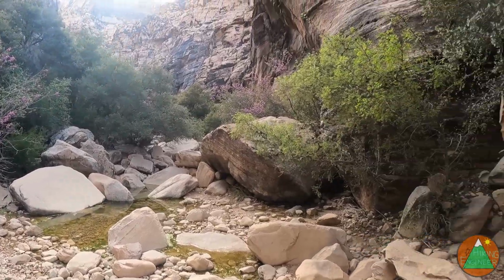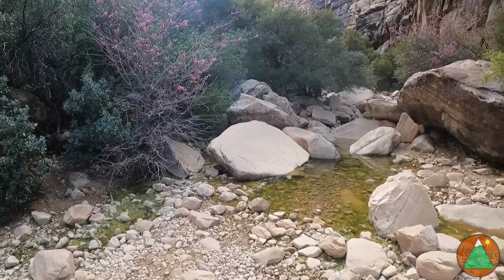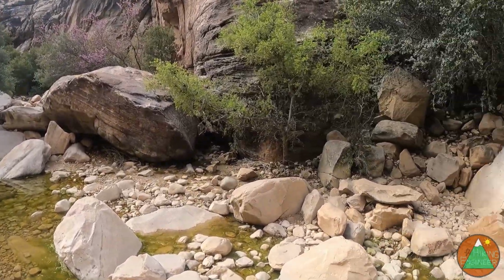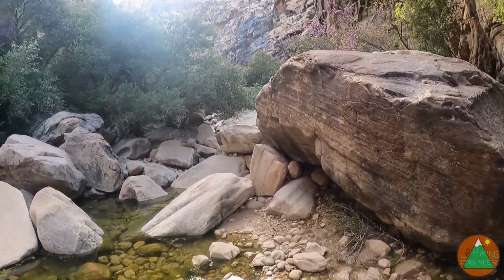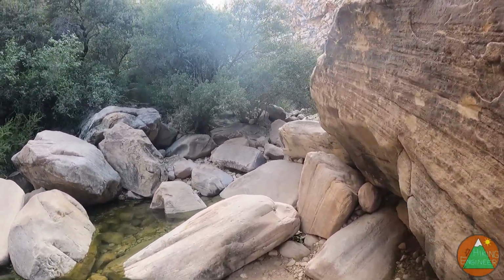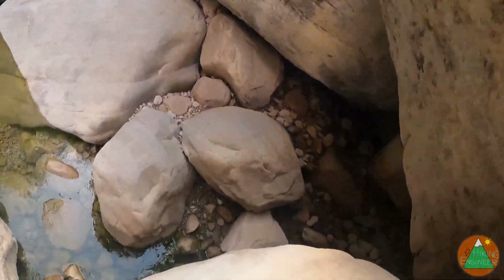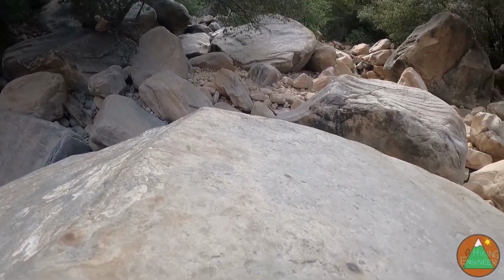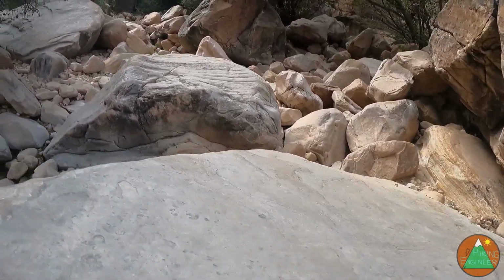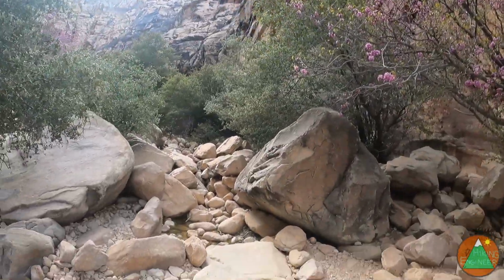Welcome to Icebox Canyon. We're on a trail that went up. Now I'm already hitting a lot of water, and it's very stagnant and smelly. So this could end up being slow going. It's going to be like yesterday's canyon all over again, I think.